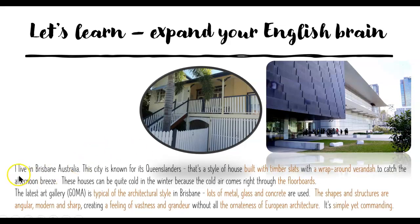Let's go. I live in Brisbane, Australia. This city is known for its Queenslanders. That's a style of house built with timber slats with a wraparound veranda to catch the afternoon breeze. These houses can be quite cold in the winter because the cold air comes right through the floorboards.